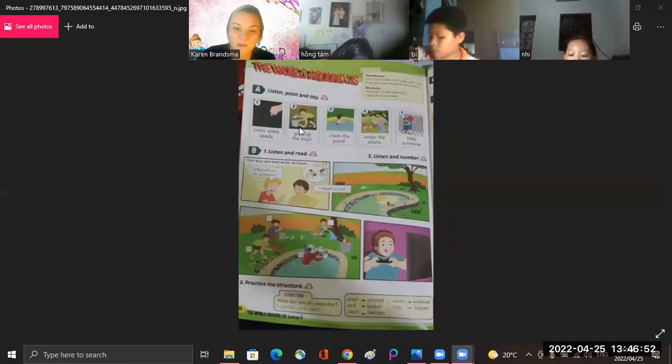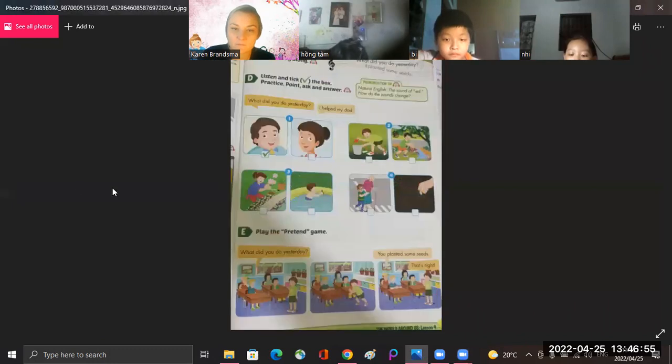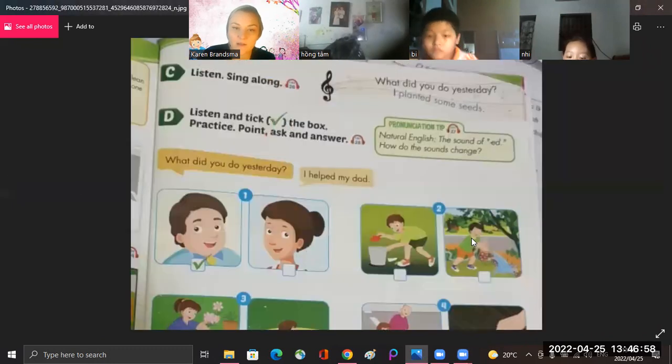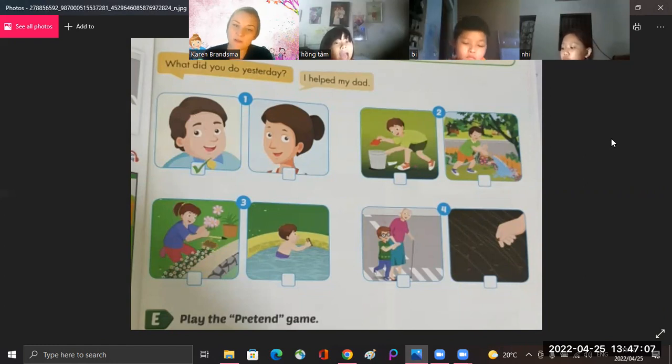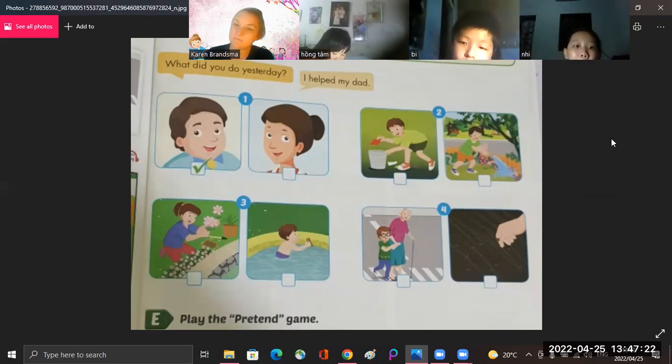Okay, let's look at our next page. Okay, what did you do yesterday? Hong Tam, you're going to ask number one. What did you do yesterday? I helped my mom. B, number two, what did you do yesterday? And watered this. I watered the plants.